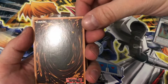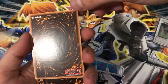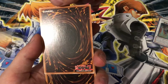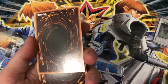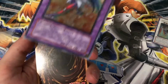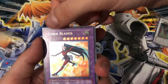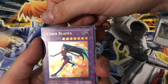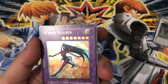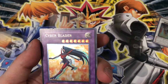Okay, so I can tell right off the bat here, you got some nice edgewear, and the whole card looks kind of wavy. It's kind of like water damaged up near the top. That's unfortunate. Oh, Cyberblader. Nice. Ooh, how bad that is up top there. Usually I don't mention anything to them, but for that, I might even just send it back.